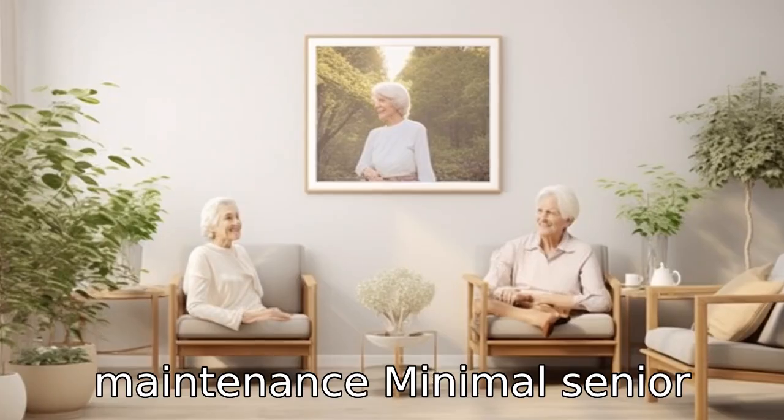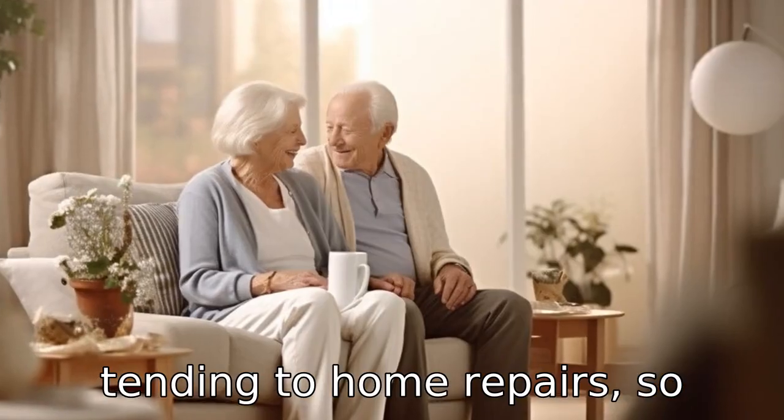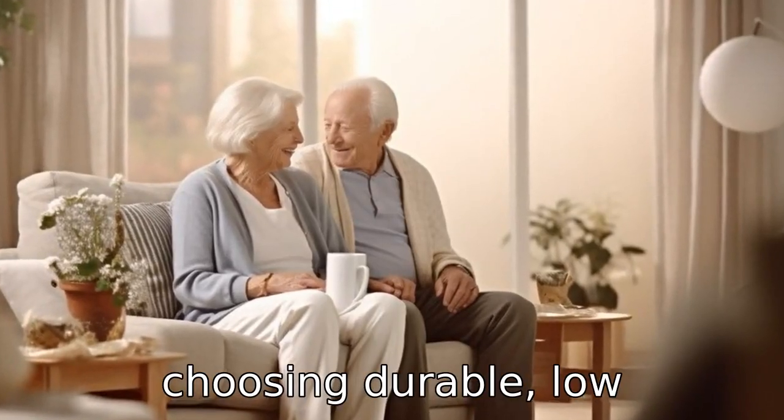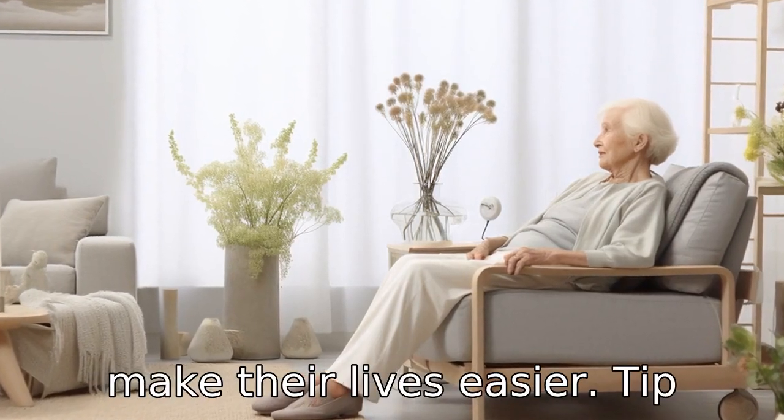Tip 7. Keep maintenance minimal. Senior citizens may not like to keep tending to home repairs, so choosing durable, low-maintenance materials for construction and finishes will make their lives easier.